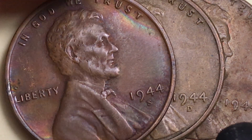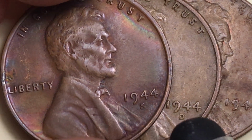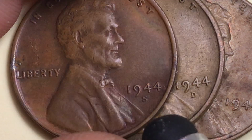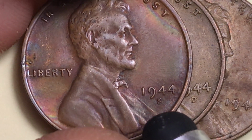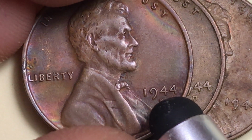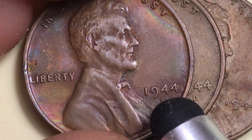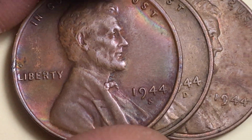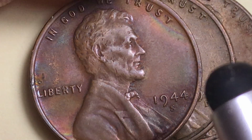It also turns out that if you can find the steel penny with the S on it, PCGS has rated one at $475,000 for a steel 1944 Lincoln penny, and NGC has rated it at $500,000. So there are some real expensive coins out there.